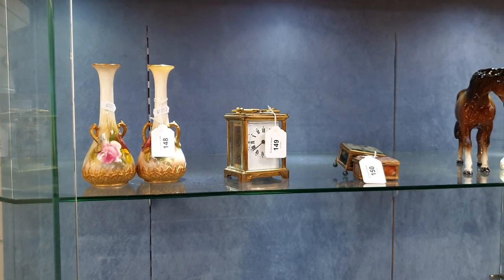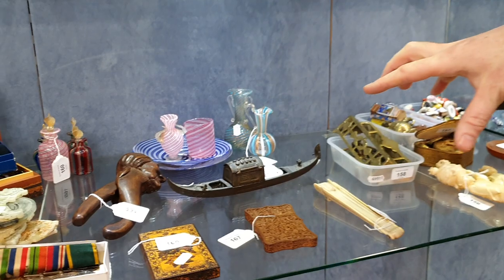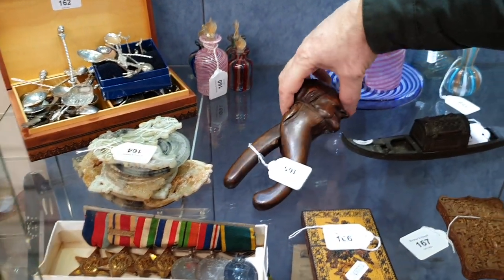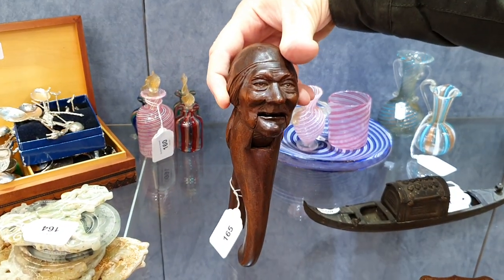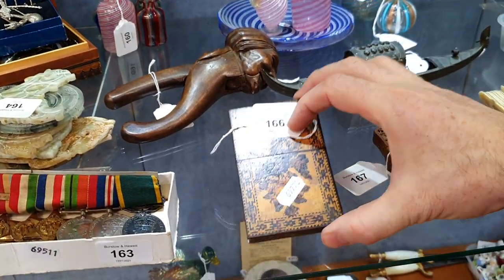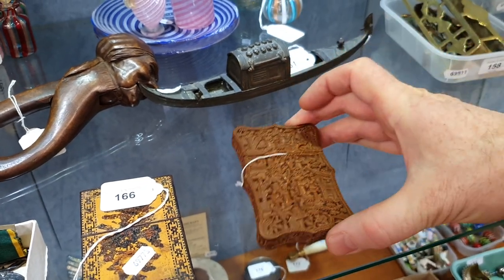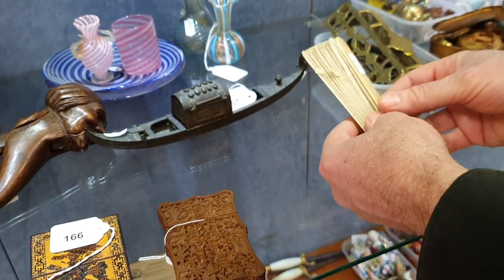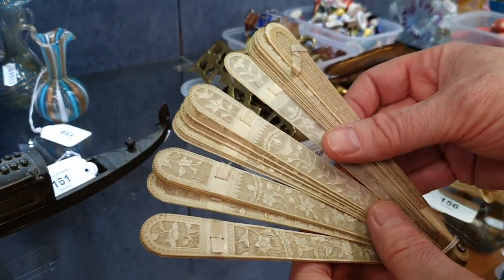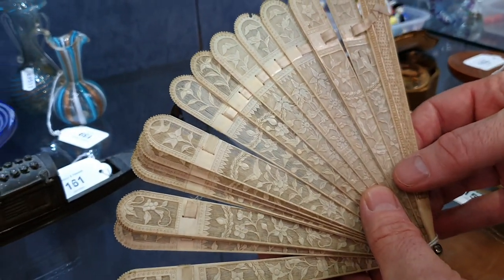So we'll just scan through a lot of these because most of these are collective lots which are easier to see in the photographs online. There's a very nice Black Forest nutcracker there, which I pointed out in the other video. Little Tunbridge Ware card case and a Chinese one there. And a Cantonese ivory fan that just needs a new ribbon. Very fine. That's an amazing quality carving on that.